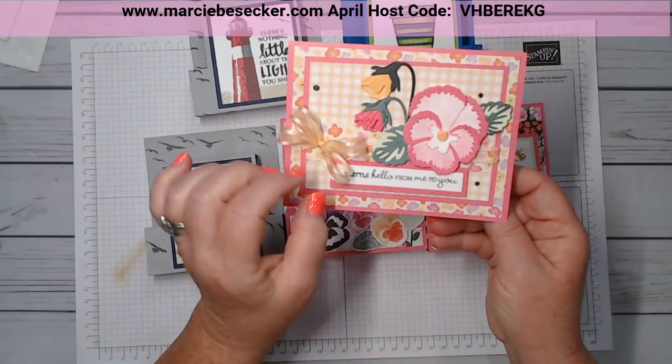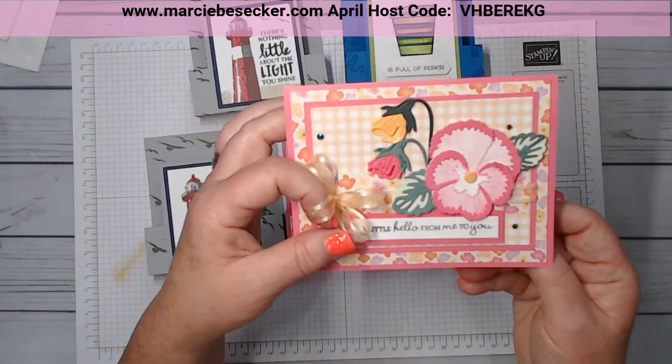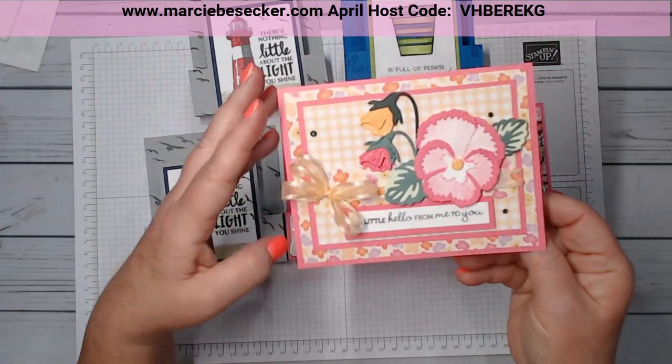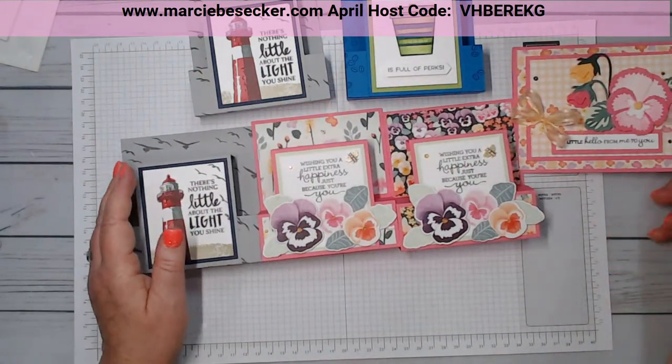And then that's a sentiment there from it. And the new ribbon, this is the new In Color ribbon, which is amazing. I got it in each color. It's really, really pretty. And then I just added, of course, on the bottom. Okay, so that is that one. That's a sneak peek there.